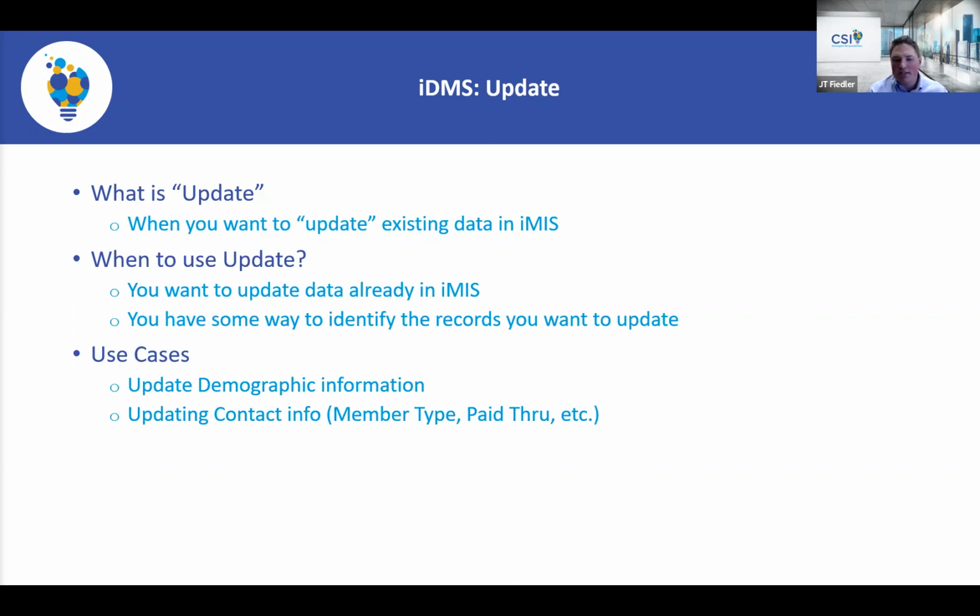And then some use cases. These are two basic use cases, but if you want to update any demographic information or anything like that on an iMIS record, or you want to update contact information, so you want to update their member type or their paid through date, all of that is where you would utilize the update functionality.